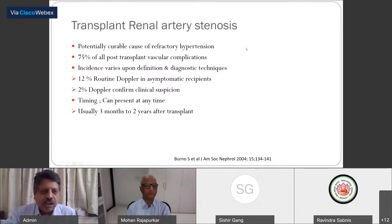Transplant renal artery stenosis is the most important curable form of refractory hypertension. It contributes to almost 75% of the vascular complications which we see in transplant. Incidence varies with definition and also the diagnostic techniques. Almost 12% of asymptomatic recipients may show transplant renal artery stenosis on Doppler, and it may be confirmed by other techniques if there is suspicion. The timing can vary, but most often it is around 3 to 6 months or within a year in most patients. But it can happen even after around 7 to 10 years because of the atherosclerotic process. So the usual presentation is around 3 months to 2 years, but again it can happen anytime.